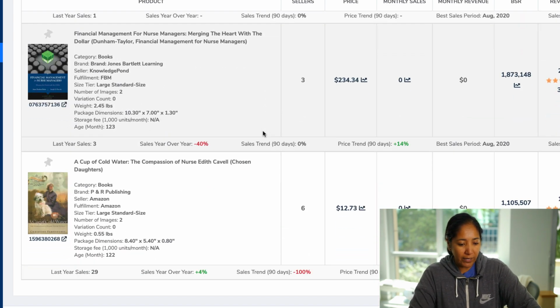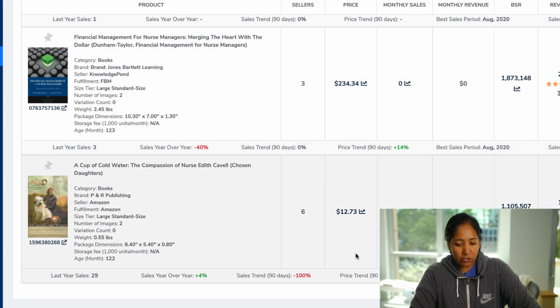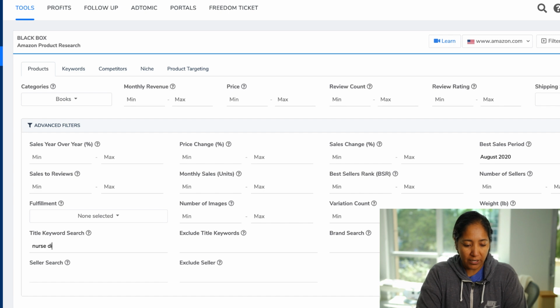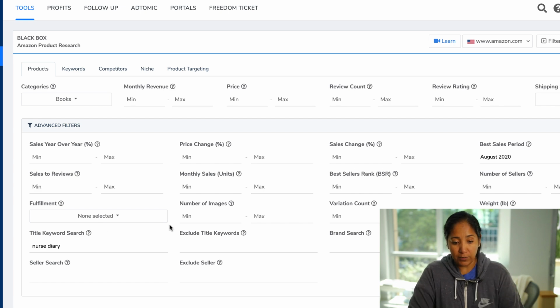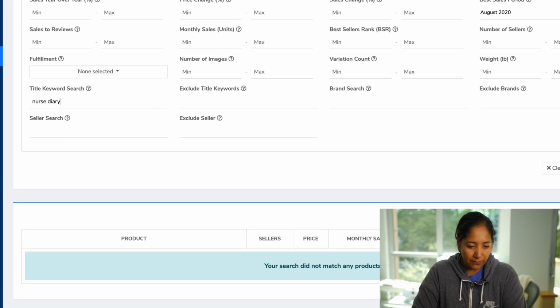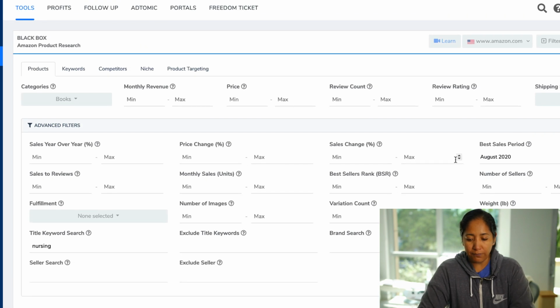We could keep going and find more, or what we could do, there was only one page, there wasn't really anything that was major, so we could put nurse diary, or we could put nursing diary and see if anything pops up. All right, so there's nurse, there's nothing that pops up for that, and probably nothing will pop up for that. Let's just hit nursing and see what pops up for nursing.